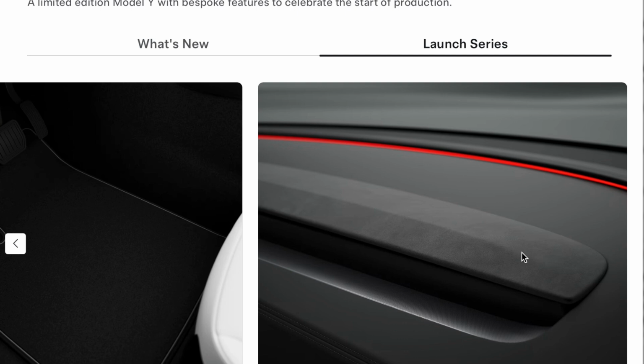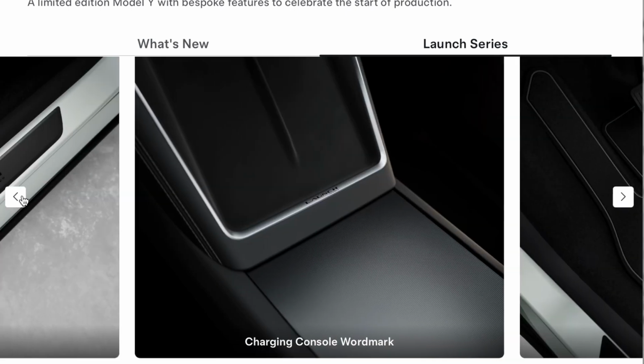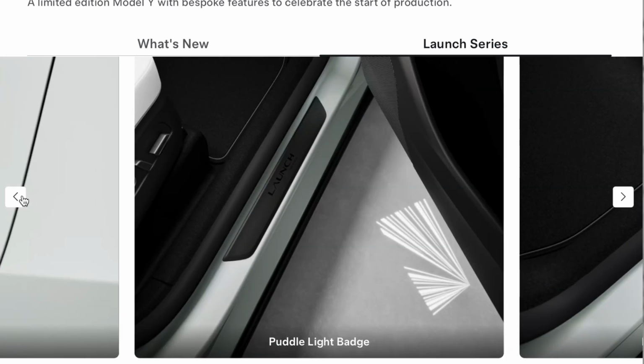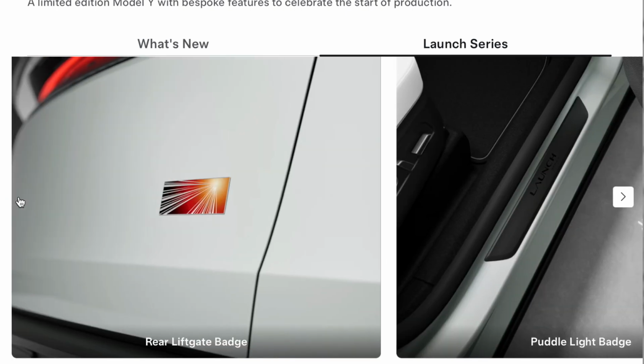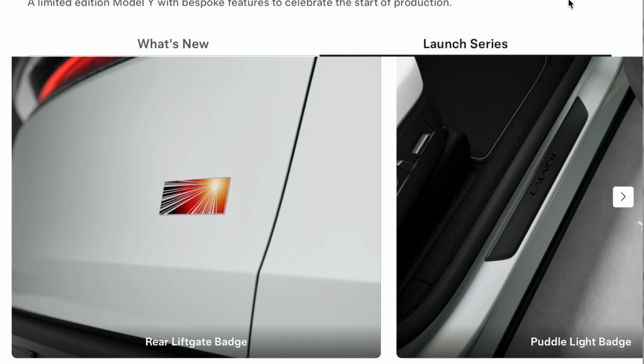And I think that's why they started with this launch edition, which they did not do with the Model 3 Highland. This launch edition is going to have Alcantara or vegan suede, whichever you want to call it. It'll have that material all throughout. I've shown pictures. I'm going to put a clip in here so you can see kind of what that looks like. It's on the dash.